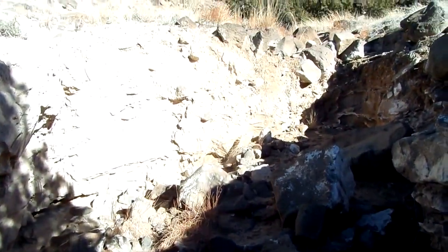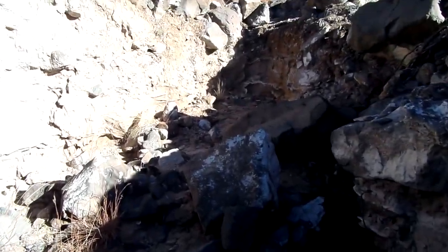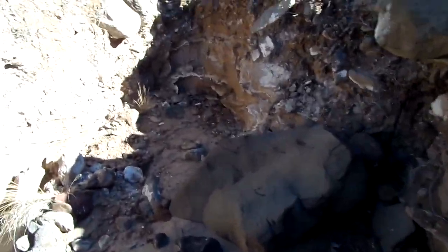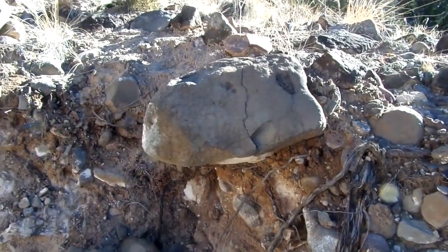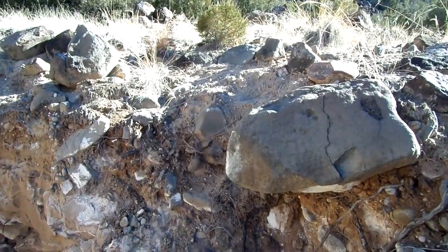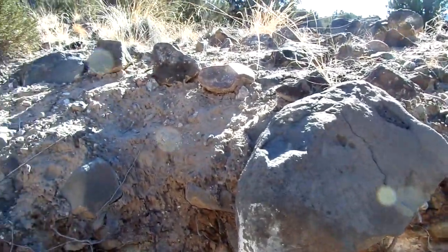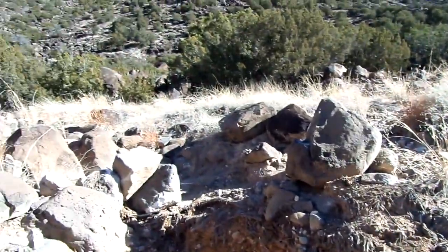See, this is water erosion. Pretty amazing what it can do. A lot of force, and that rock's just hanging. So what I'm going to do is step on this rock and go up and put my hand on that rock, and it'll probably fall. So up I go. I'll be back.